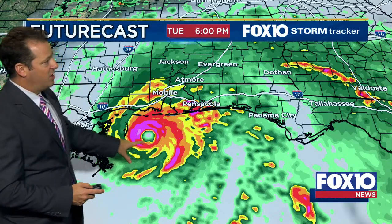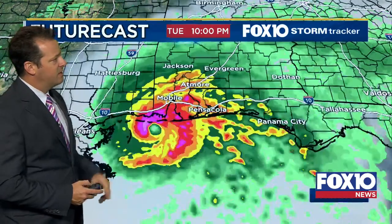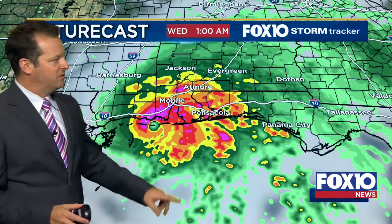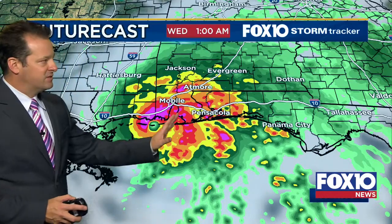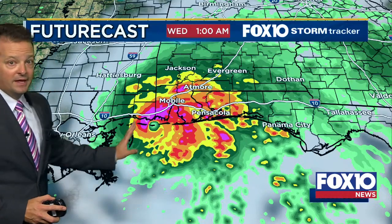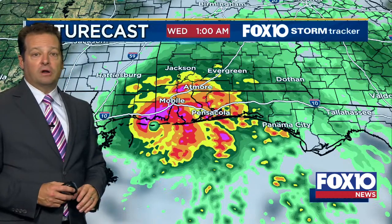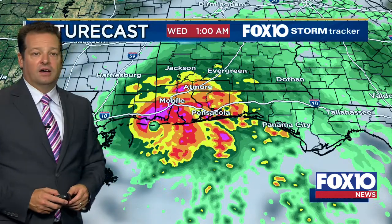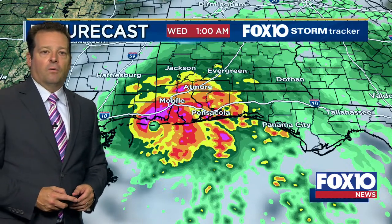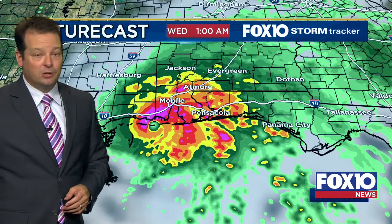Here we are at 6 o'clock in the evening, going into 9 o'clock in the evening. The center's right there. And on this model, like I said, don't focus too hard on exactly where it's showing it going, because there are some models that bring it over almost to the Panhandle. There are some models that still bring it over to Gulfport. I'm showing you one that's kind of in between, really. Also, it's showing it making landfall early on Wednesday morning, so late tomorrow night, really. One of our models, the European model, doesn't have it making landfall till late in the day on Wednesday. It slows it down that much.